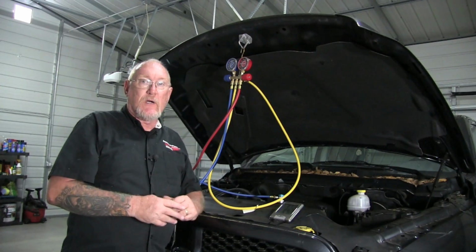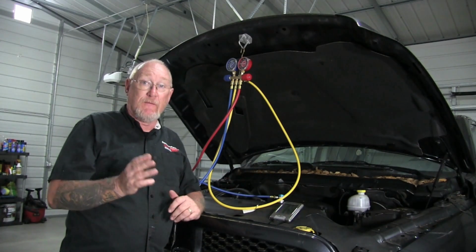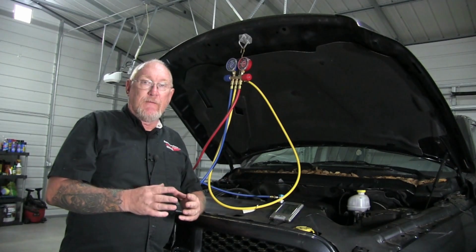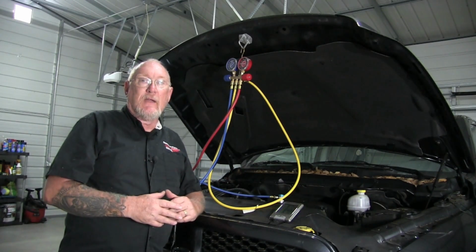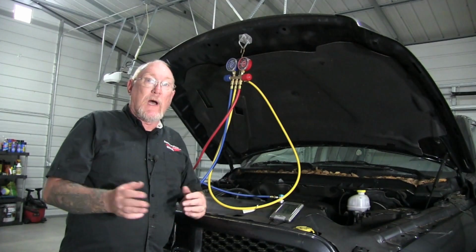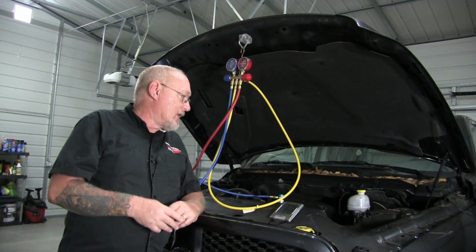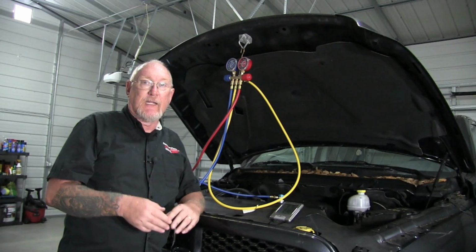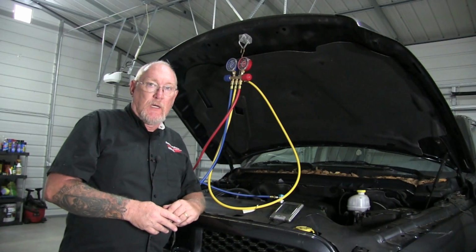A few words before we start the test. Make sure that you check the OEM service information for the vehicle that you're testing on the conditions of the test. There are some manufacturers who want you to roll up all the windows, close all the doors, and seal the cabin tight. There are others who want you to open the doors wide open to get a stress test on the system. In this case, on this Dodge Ram, windows up, doors closed, system at max AC. Again, that's full blower, max AC, recirculation door closed.